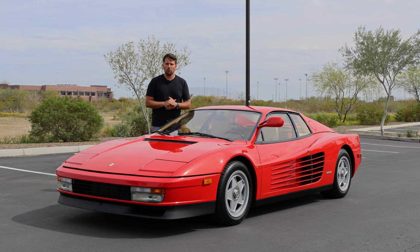So let's go ahead and move on to the interior of our Testarossa. Reach under, grab our door handle, and now we get access to our two-tone Crema Connolly leather interior, which also features these brown accents for the dash, and even the door panels are two-tone as well. So all cool stuff there. Now, the car smells very rich of leather.